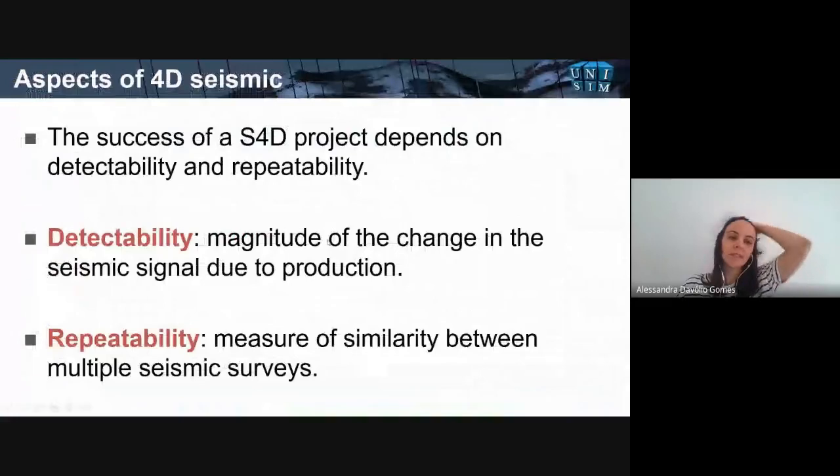So the success of this idea for this seismic project depends on these two things, detectability and repeatability. I'm going to talk about repeatability first because that's what Davi just mentioned, so I think it's nice to spend a little more time on that. Repeatability is exactly what he mentioned. We need to ensure as much as we can that we are able to repeat the same acquisition with the same parameters for the seismic surveys. And then the second thing is detectability.